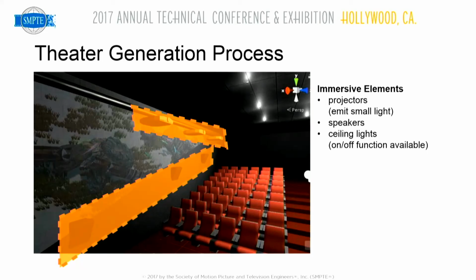We also have some immersive elements that make it look like a theater, like the projectors, which emit small light, speakers, and ceiling lights, which can be turned on and off within the VR theater as well.